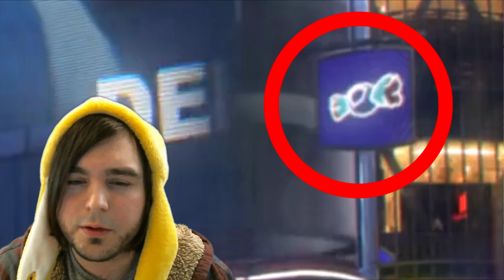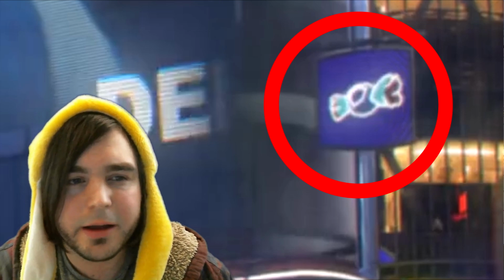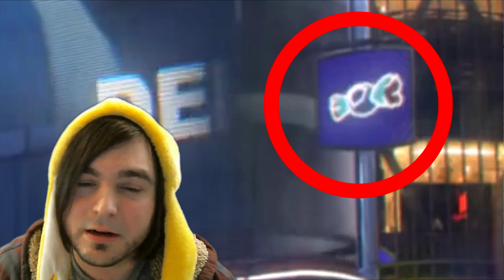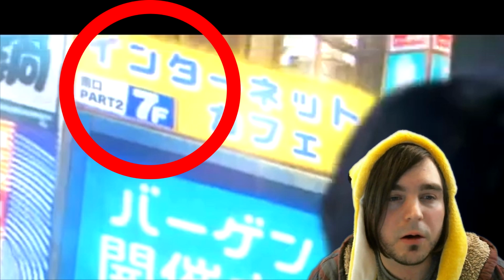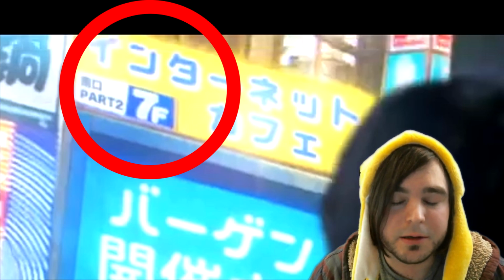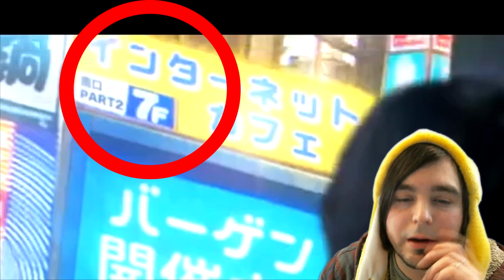And the only other shred of Easter eggs that I can find, but it's maybe not even an Easter egg, I don't know. There's a floor 7F pasted up here on one of the floors. And in Pokemon games, all the floors are always numbered like 1F, 2F, 3F. So maybe they kind of put that in there as a little reference. I don't know. But that's okay.